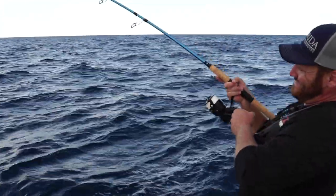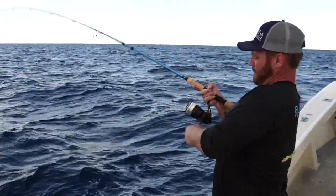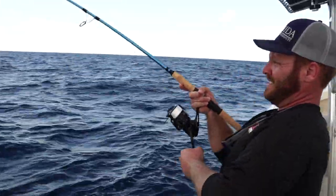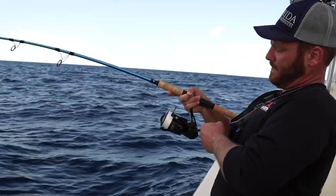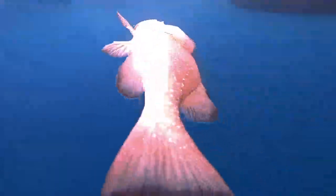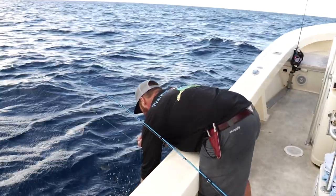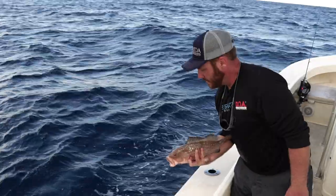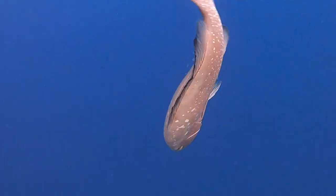Crank, crank, crank, turn that handle. Get him. What you got? You got color yet? As soon as I get done dropping this bait down, I'll come over and help you. Another red grouper, you got him? What'd that one eat? Piece of squid.